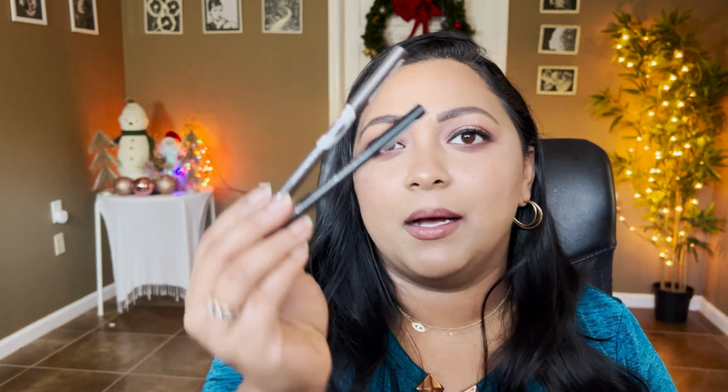Okay, now let's talk about eye pencil. If you have not tried the Essence Make It Last Extreme Lasting Eye Pencils, you have to try them. It's budge proof. It's extremely long lasting. I have several of them, but these are definitely my most used ones. I have one in the shade But First Espresso, and the other one is in the shade Black Love. A black and a brown. Cannot go wrong with it.